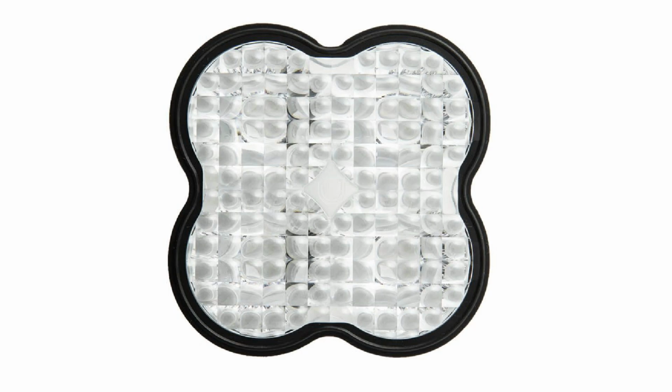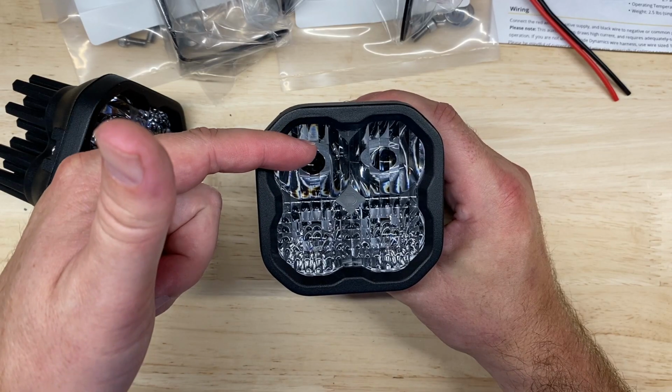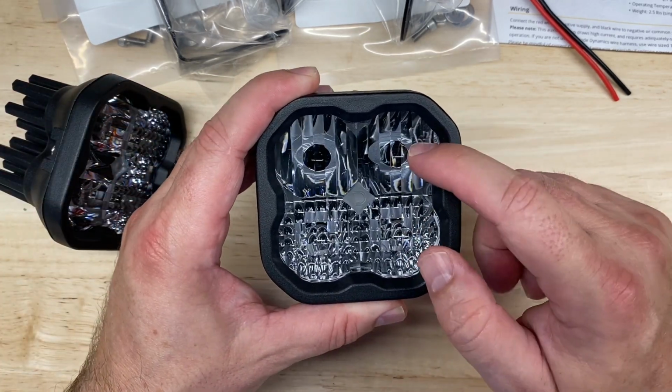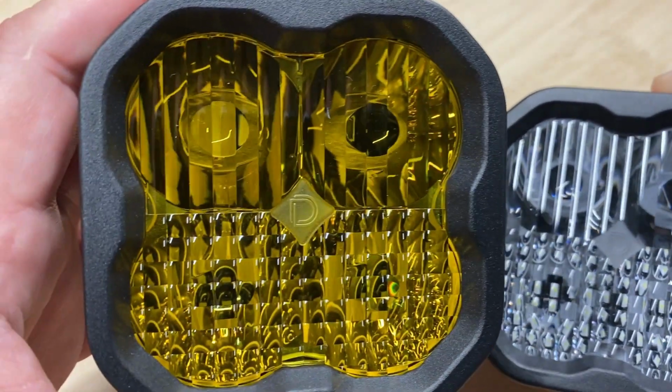Flood pattern has a square 60 by 60 degree spread of light, which isn't diffused. Great for a backup light or for trailers and work sites. And the combo pattern combines the last two together, both the driving and flood optics in a rectangular 65 by 25 degree pattern with flood optic on the bottom side and driving optic on the top. You can also get all the lenses in yellow for cutting through fog, rain, and snow.